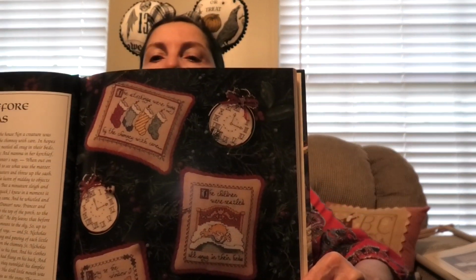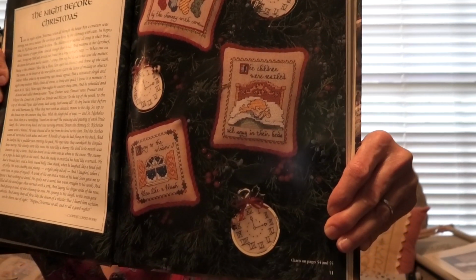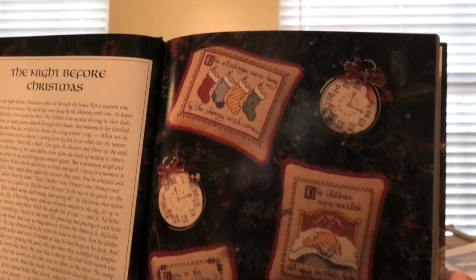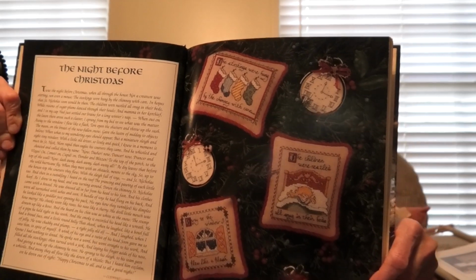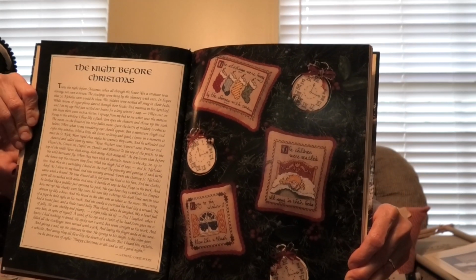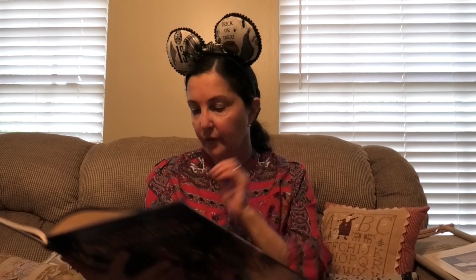Next one, The Night Before Christmas. I have briefly showed this before in another video, but I'd like to review them because I think they're worthwhile magazines. Pretty much as nice as anything you'd get today, even though it's not new. That little one with the stockings hanging is awfully cute. Once again, there's a lot of back stitching here, and I'm pretty sure you can do these without the back stitching and it will look just fine.